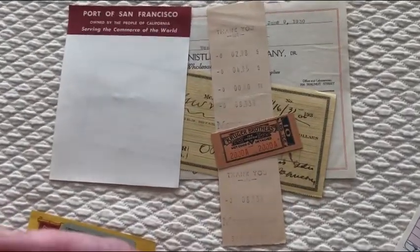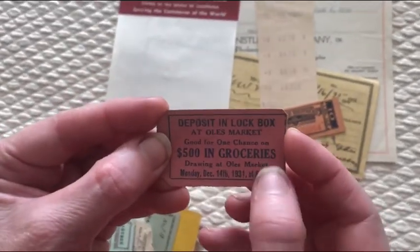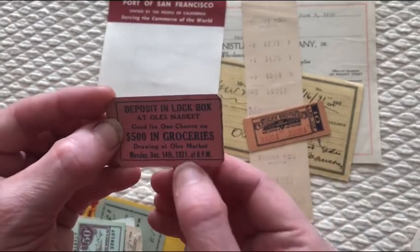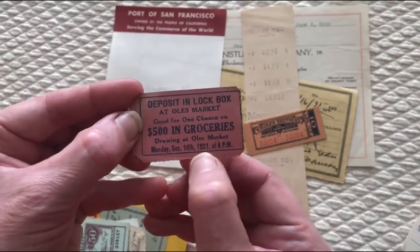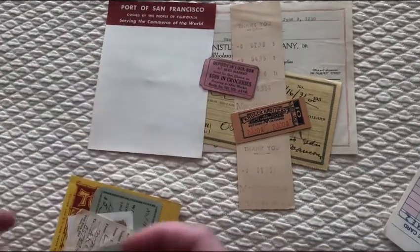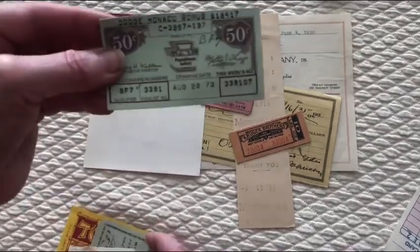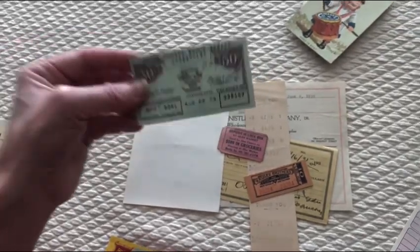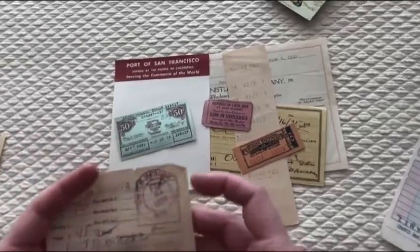I also have an old market, an old grocery ticket where you could enter to win $500 in groceries, and you can see 1931 on there. That's really awesome. That's almost 100 years ago. 1973. This was the second year that Pennsylvania had their lottery out, so this is pretty old. This is a little bit weathered, but I wanted to include it.